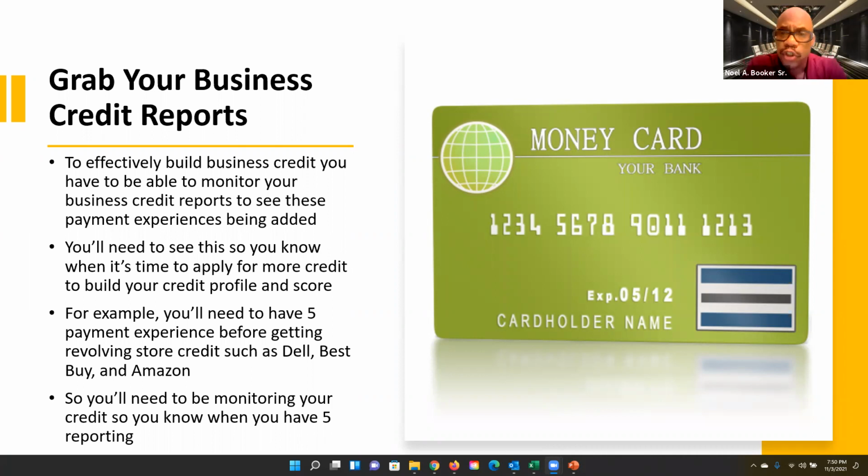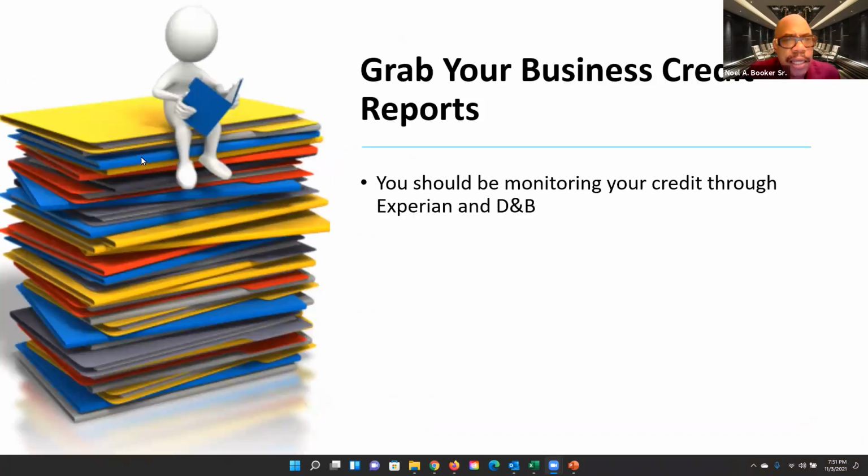And these companies will charge you about $100 each month for their credit reports: Dun & Bradstreet, Experian, and Equifax. Now, when you do business with my company, we give you all 3 reports for $25 a month. So when you do business with us to help you build your business credit, we save you some money there. Okay. All right. So that's what you need to know about the business credit reporting agencies.